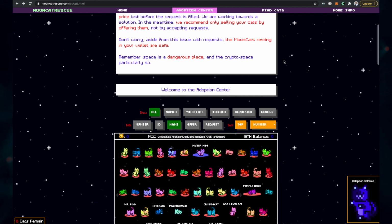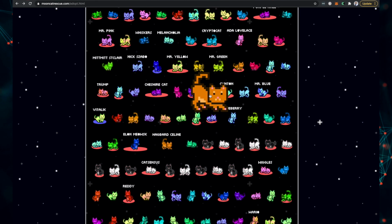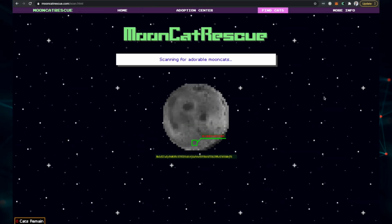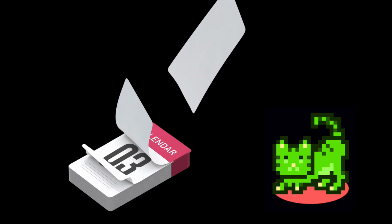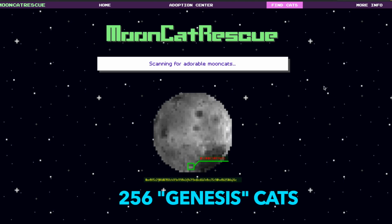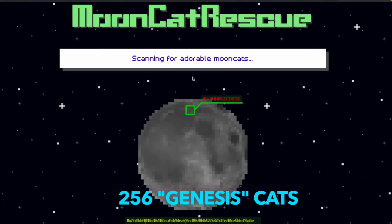About 24 hours after the news of the discovery hit Twitter, hundreds, maybe thousands of people flocked together to find, rescue, and adopt these fuzzy NFTs. The interactive process of actually rescuing your own cat from the moon is what added to the experience and story of this whole event. The story of the MoonCats started nearly 4 years ago, when their creators put them on the moon, only keeping 256 of them for themselves. These are known as the Genesis MoonCats. I'll get to that later.